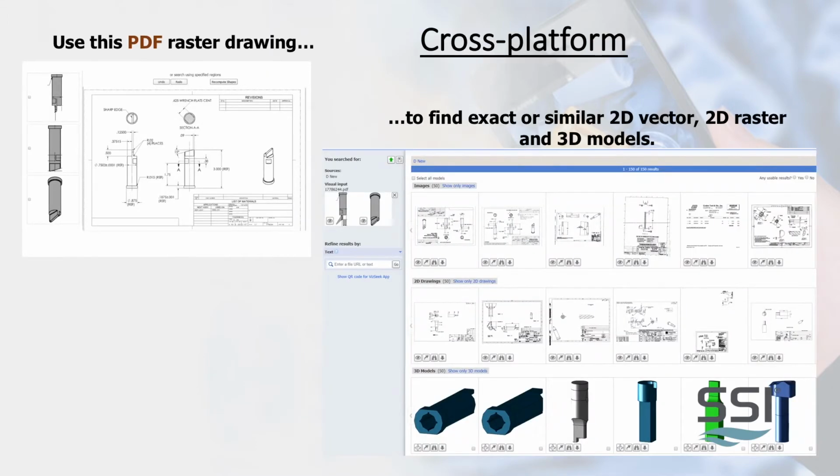So, a couple of examples. You can use a PDF raster. And by the way, that's a fairly new development on our end. Being able to use PDFs as input to be able to pull up drawings is something that we've just finalized in the last year. So software is never done in that sense. You're always improving your software. So use a raster, and then using that drawing, you can find 2D raster or 3D models.